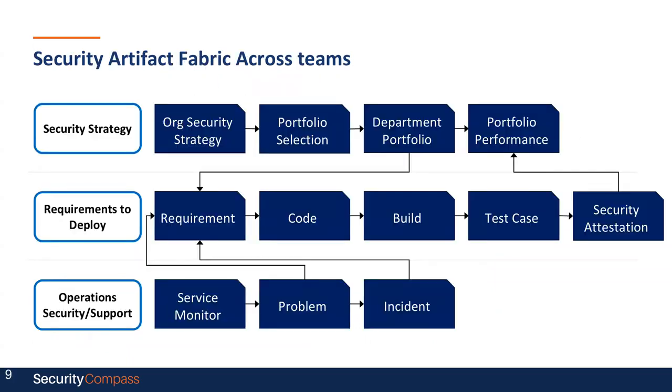So as these teams continue to collaborate amongst themselves, we take a look underneath all of these processes and come up with a security fabric. And this is something that essentially propagates across teams. Here, what I'm looking at is the security strategy team, the requirements to deploy stream, and the operations, security, and support streams. Certainly, as you continue to unfold this within your organizations or your teams, you will find that there will be some variation of this.